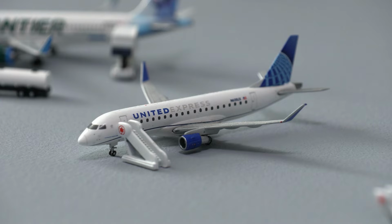Following that, we do have this United Express Embraer E175. This just pulled into the gate as it just arrived in from Denver and will be heading back out to Denver in about an hour's time.